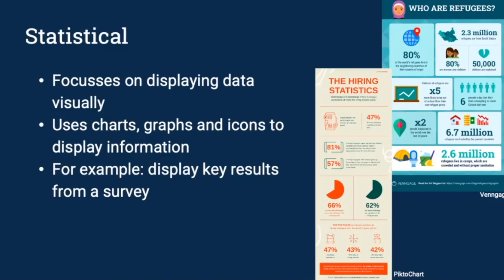Say you've just done a survey of members of your organization. People aren't necessarily going to read a 50-page report on all of the results that came out of that survey. So you might want to condense that down into just a nice one-page infographic with some of the key highlights that came out of that. You'd be using big graphic numbers, pie charts, and little graphics and icons to help highlight some of that information in an easier to digest way.